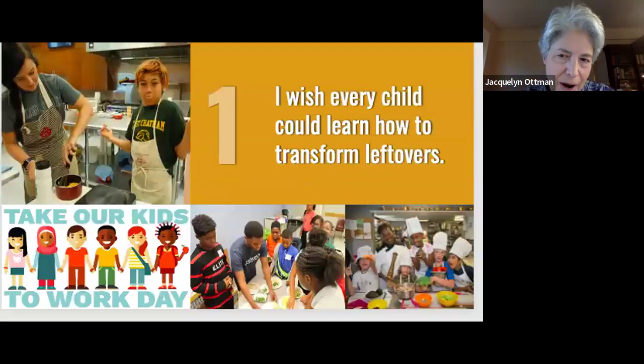Number 1, I wish that every child in America could learn how to transform their leftovers for life. In the past, children learned how to cook in their family's kitchen, helping out parents and grandparents making the family meals. Recipes were passed down from generation to generation. Memories were created as much as meals.